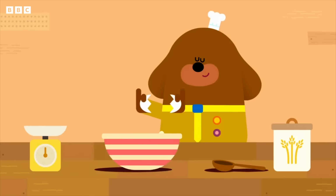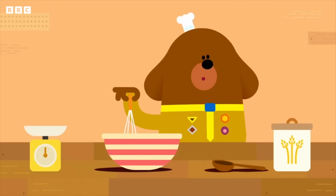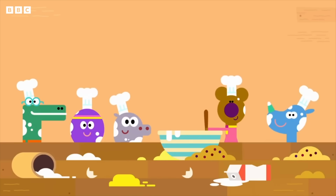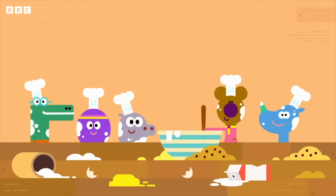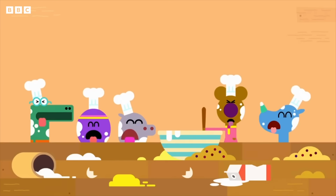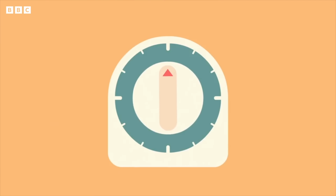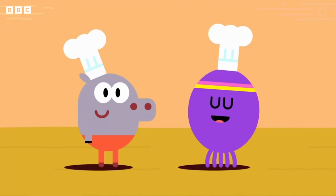How exciting! Baking a cake. Yeah, baking a cake. Well, I say, it looks like you're using lots of ingredients. Eggs, flour, sugar, butter, raisins, and carrots. Carrots? You can't put vegetables in a cake. Yes, we're making a carrot cake for the rabbits. Cool! Remember to stand back while Duggee takes the cakes out of the oven. Yes, because they will be very, very hot!